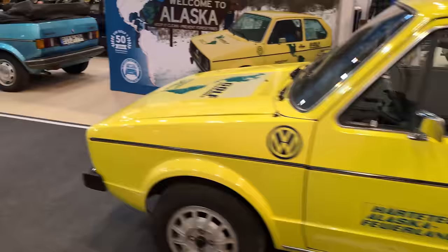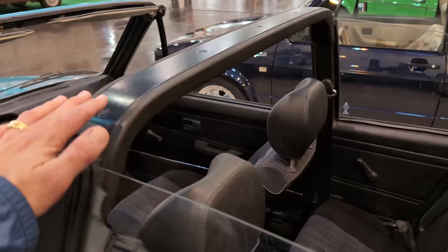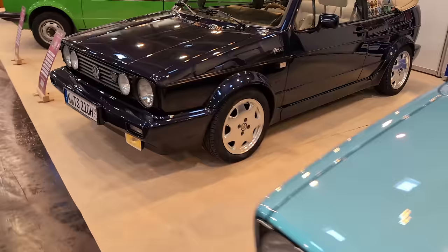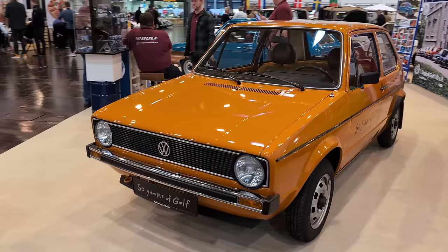Very original looking. We have a cabrio. Does this bring back memories? Kind of high school memories for me. It's a Carmen. Oh wow, so the Carmen version is even different. It has this roll hoop and the way the soft top works. Holy moly. Series 2 Golf, they call it the LD from 1979. Wonderful, that's a cool car.